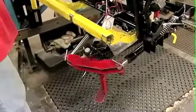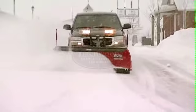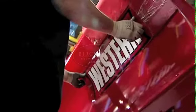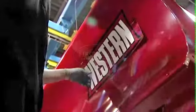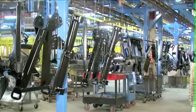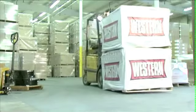For over 60 years, Western snowplows have been the #1 choice of the professional plower. Western snowplows are manufactured with quality as their #1 priority. They are also built in the most efficient way possible to better ensure prompt availability to their customers.